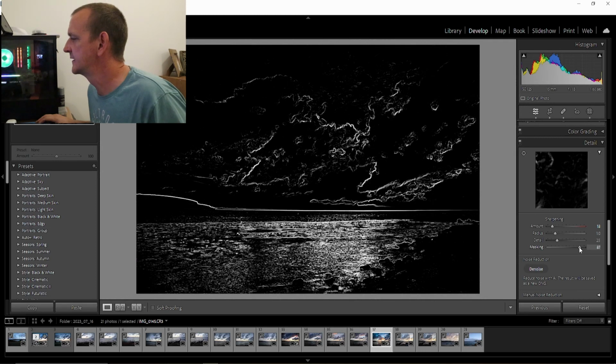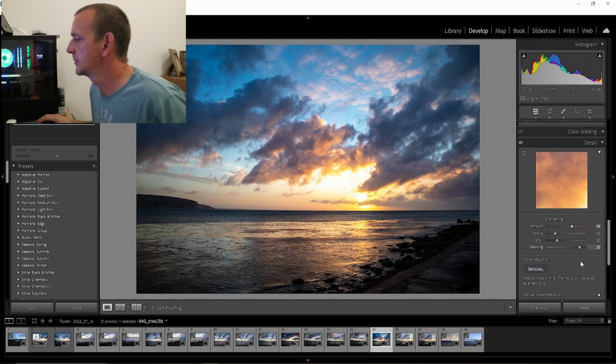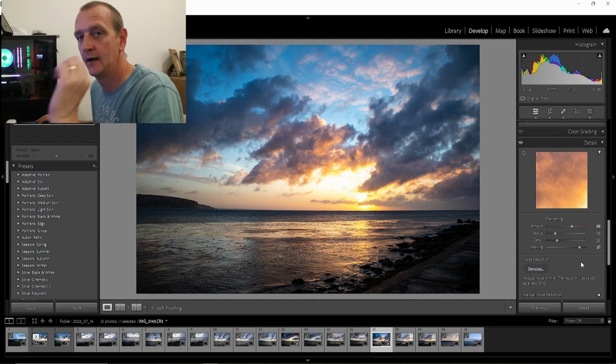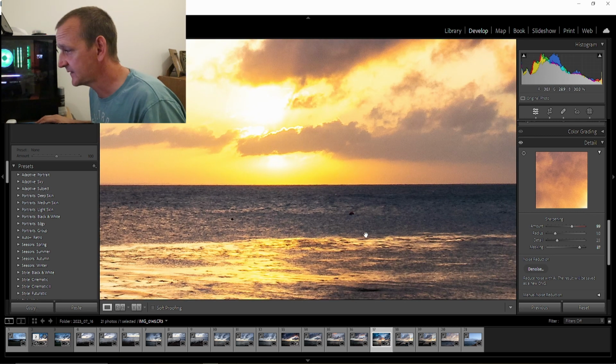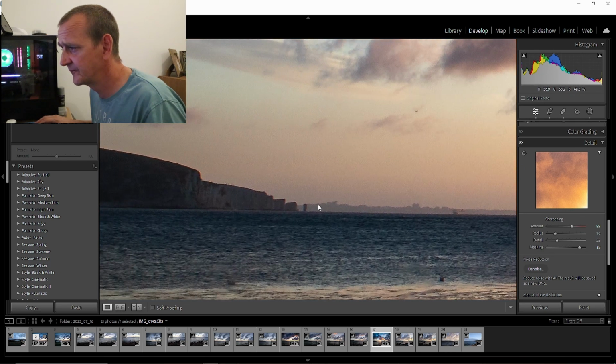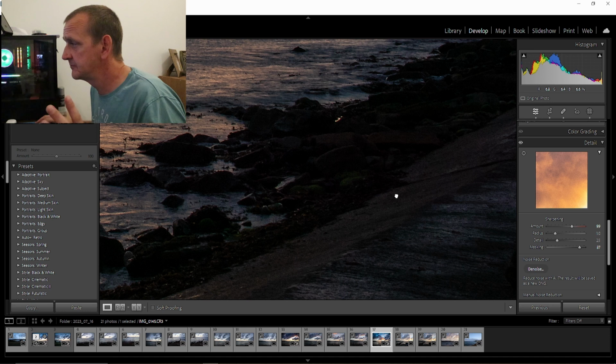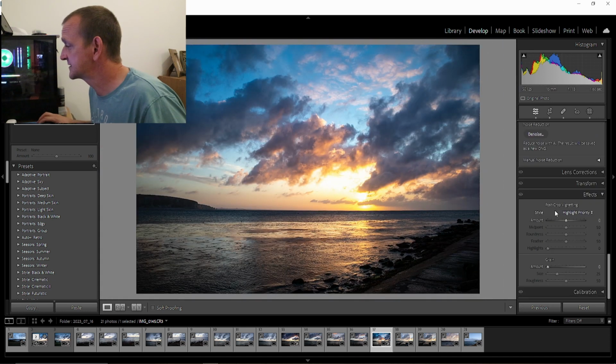So yeah, that's looking pretty good. And then crank up your sharpening. It's literally the edges of everything. And that is now looking pretty good. We are looking good. Don't need to do the denoise. It's looking fine as it is.